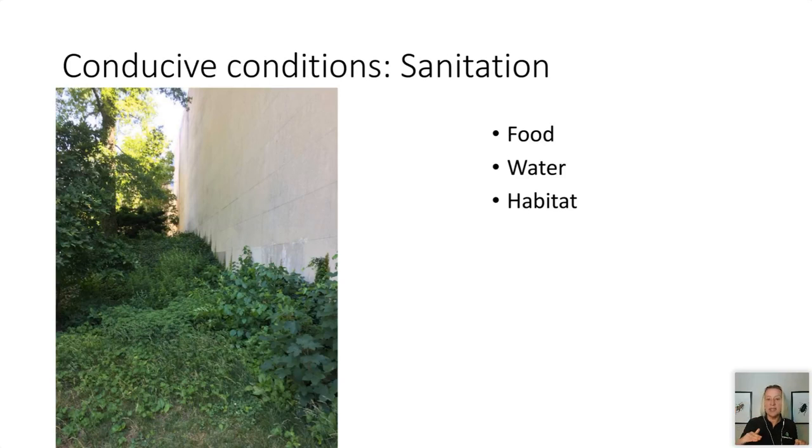And so you can't see the base of the wall. As we were inspecting through this, there are actually a whole bunch of rodent burrows within that mass of vegetation. So you have very protected habitat that they're very comfortable in. And what you can't see, a little bit farther down, is a doorway that was not sealed very well, which provided access for those rodents to go into the building.